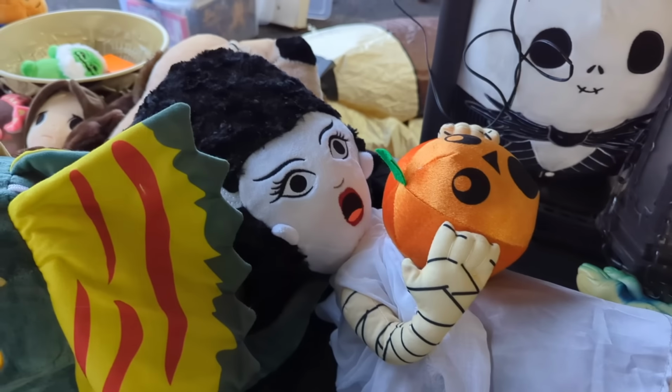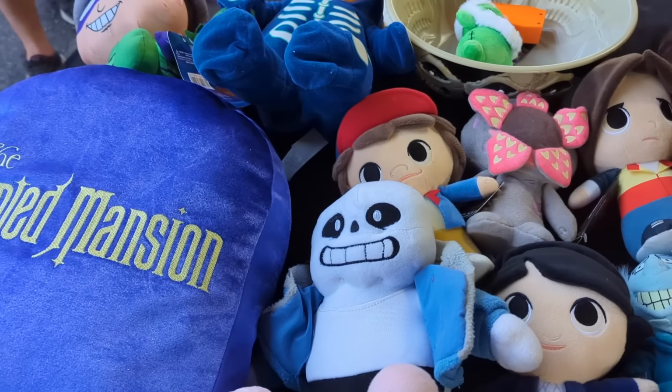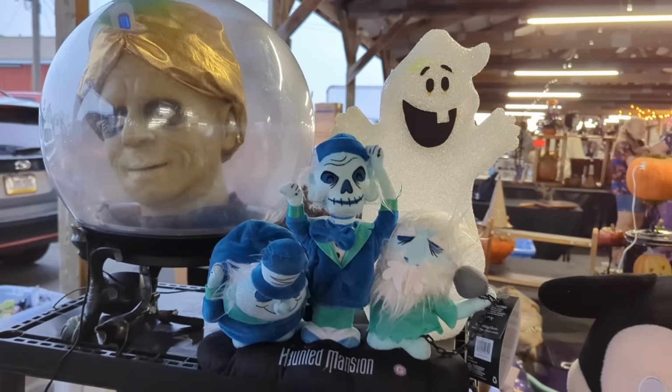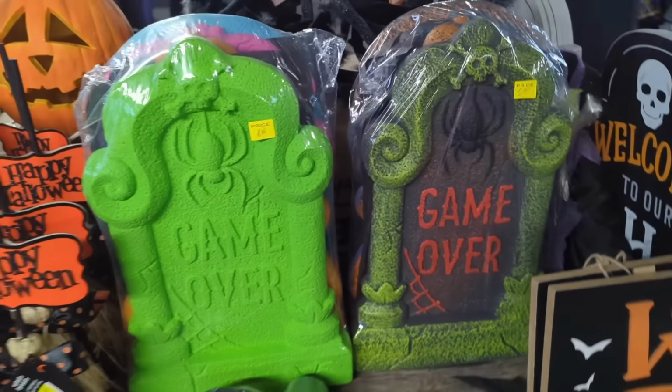Of course, Chucky. Bride of Frankenstein. These are cute. What's the little skeleton guy? He's adorable. I don't know. I don't even think I saw that while I was filming this. Cute. I probably would have bought that skeleton guy. I don't know what he's from, but I like him. I didn't even notice him till you pointed him out.